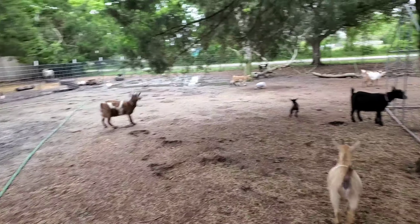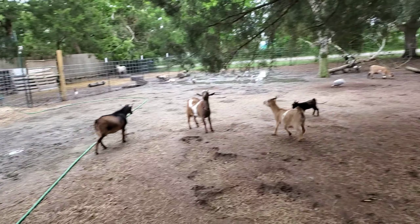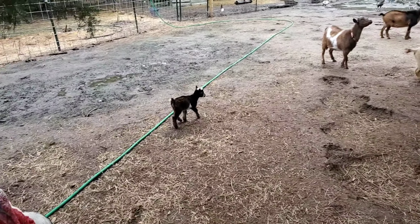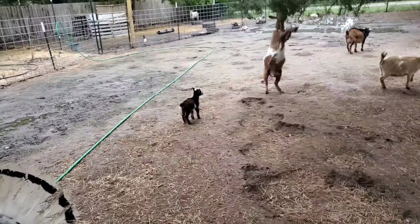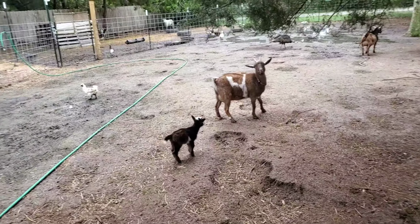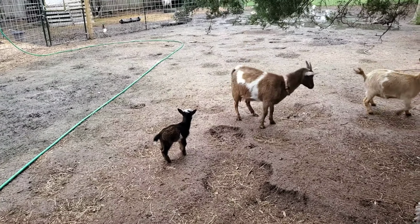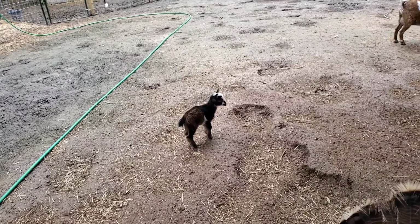Silly goats. I got all of the goats out here. They're running and playing. Little guy's got a limp because of it. He's got what's called joint ill. It's an infection that goes in from the umbilical cord, and it causes almost like arthritis to settle in the joints. The bacteria does, and it causes something like arthritis. He is getting antibiotics every day prescribed by the vet.